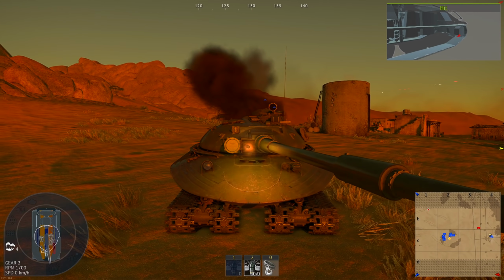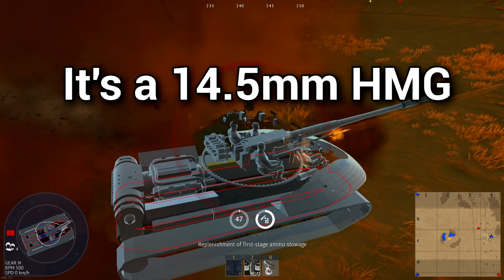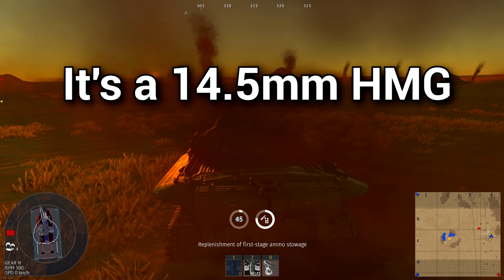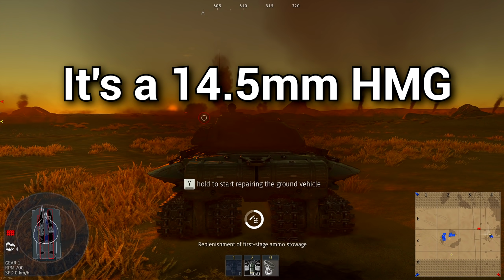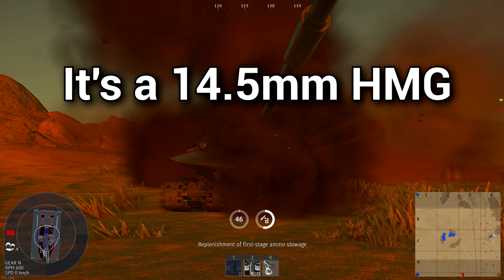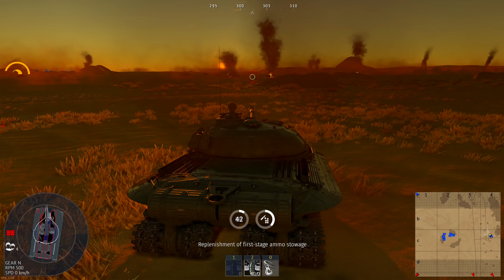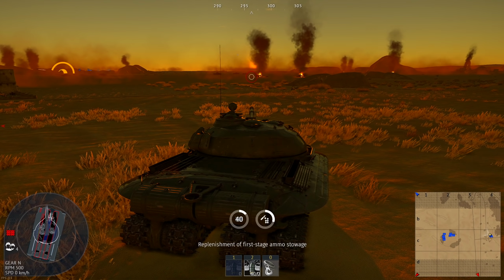Okay, the coaxial seems to be a regular... I mean, it looks like a heavy machine gun, but it behaves like a light machine gun. Also, we just got the inner two tracks turned down, and we can't move anymore, right? So even though only half of our tracks got taken down in the middle, we can't move around anymore. Okay, awesome. So we can't actually test our mobility right now.